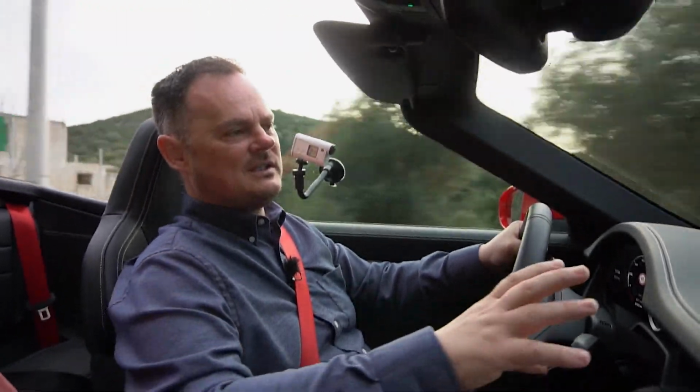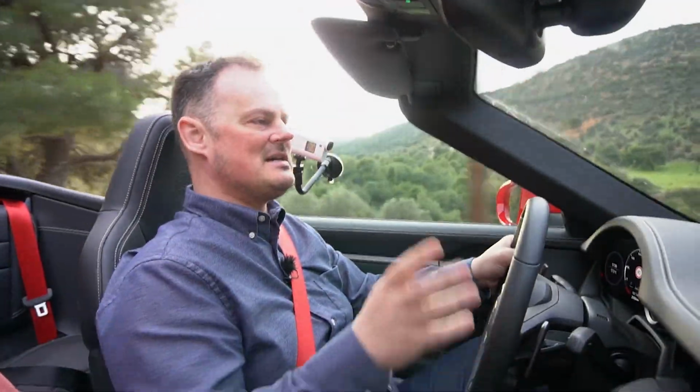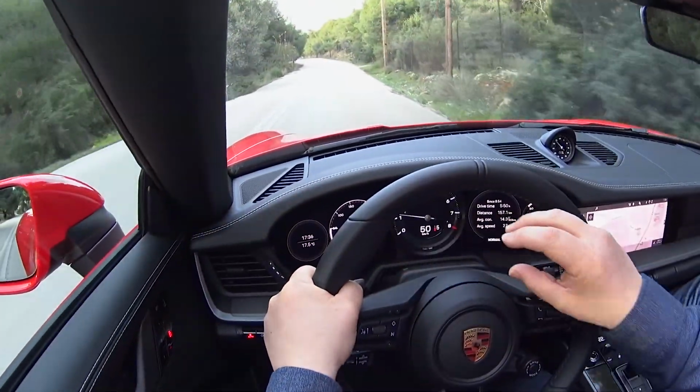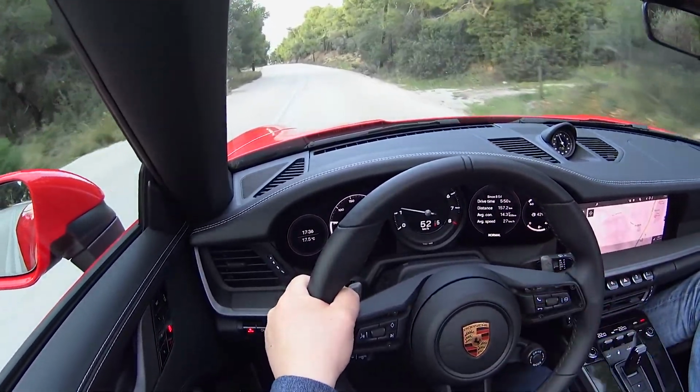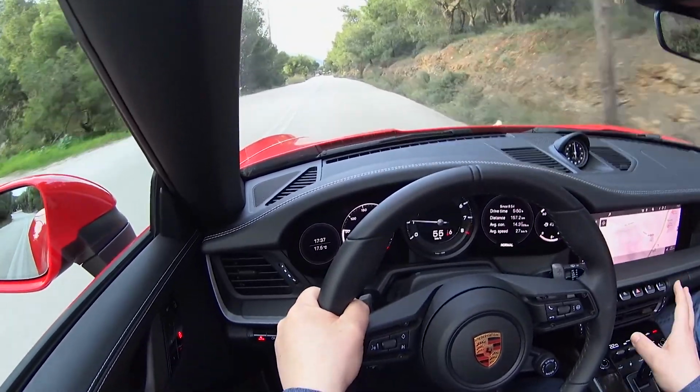What's not good is the infotainment system. I'm not going to bore you with that. We can go into those details later. At the end of the day, I have all the information I need laid out in front of me. I couldn't care less about this. I'm having far too much fun to worry.